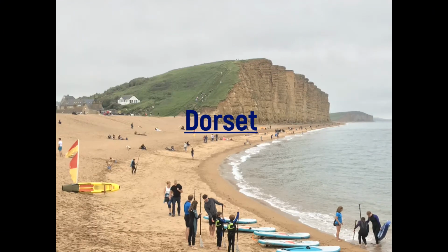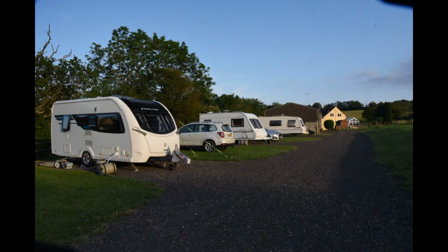We hadn't been to Dorset for quite a few years, and so earlier in the year, when I was planning our holidays, I decided that Dorset would be a good idea. There's a nice new CL just outside Bridport, and so I booked in there.